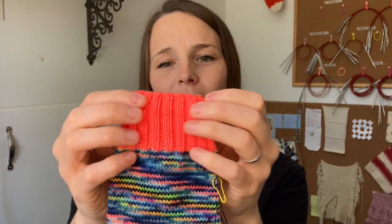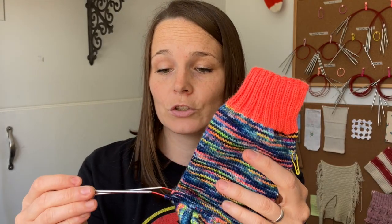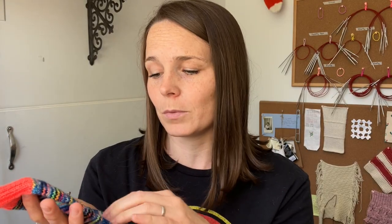Festival Fever? Yeah, Festival Fever. This is a mini that I dyed up last summer. We're doing size 2.75 millimeter needles, and this is a 72 stitch count leg. I get about 9 to 10 stitches per inch. These are a pair of socks for my daughter that I will put away for her for Christmas because she likes a longer leg and I don't.